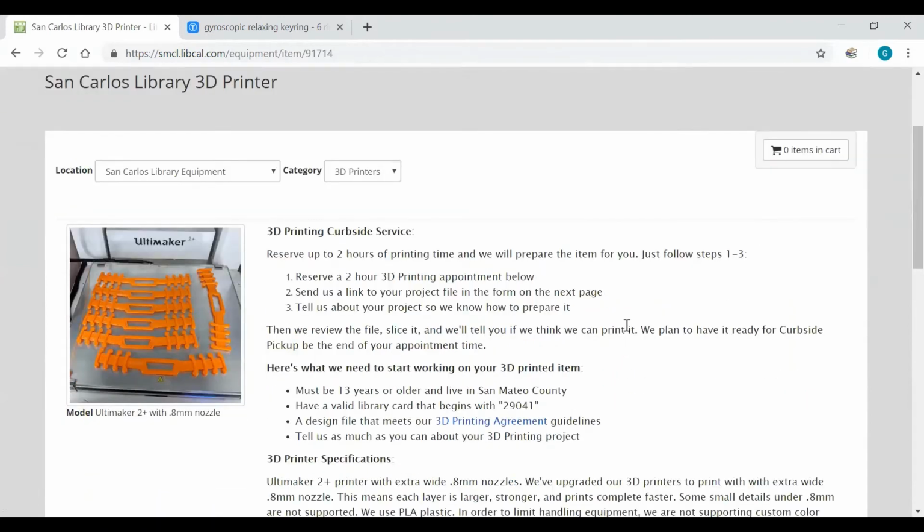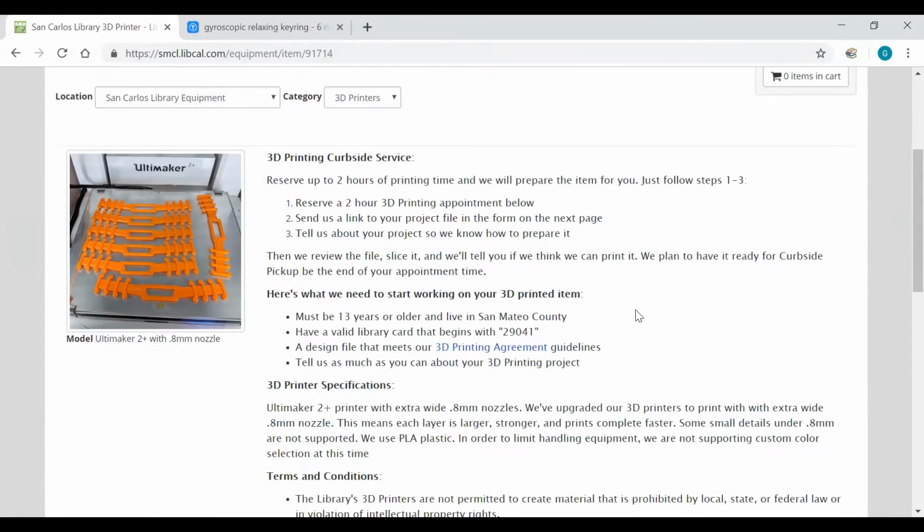So on this page, we'll find some more information about the 3D printing for curbside pickup service. In order to get started on your 3D printed item, we do ask that you be 13 years of age or older and live in San Mateo County. We ask that you have a valid library card that begins with 29041 and that your design file meets our 3D printing agreement guidelines. And you could click on this link to find out more about our 3D printing agreement guidelines.